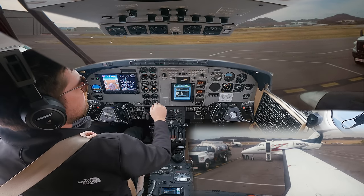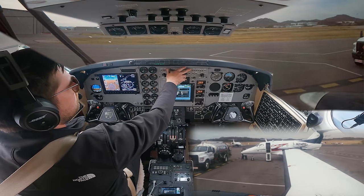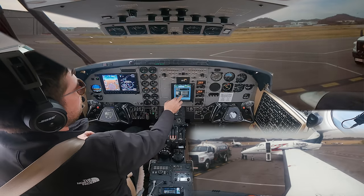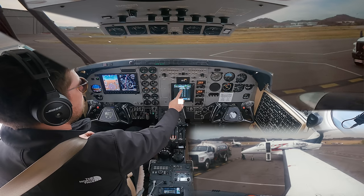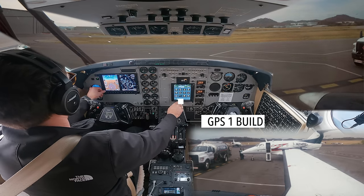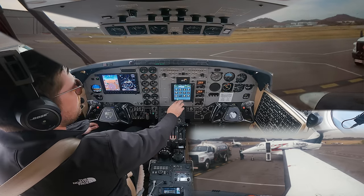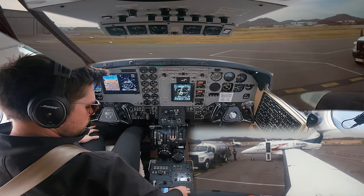Current time 1350 Zulu. Wind 160 at 6. Visibility 10 miles. Sky clear. Temperature 15, dew point 13. Altimeter 3004. Visual approaches in use, landing runway 20. 5G notice in effect for Jiantun. Advise on initial contact you have information Charlie. Jiantun Tower, information Charlie.